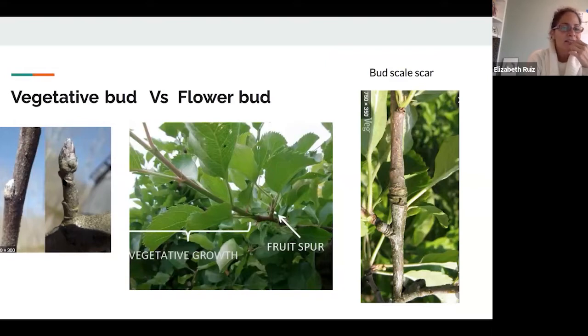So in this case, this flower bud is at the end because it's in the spurs. So we need to be able to understand a little bit of that, which is coming in the next one. I also wanted to talk a little bit about the bud scale, which they say is a scar, but usually it's not a scar, it's a bud scale. And I use this one to determine how much growth I have in the tree from last year. So it's part of what I do in my assessment.